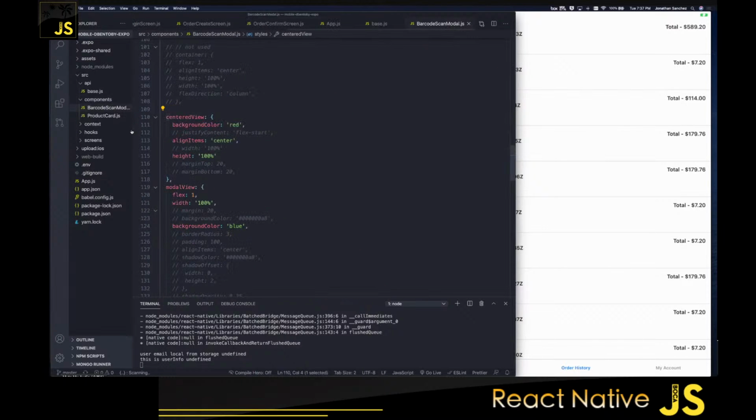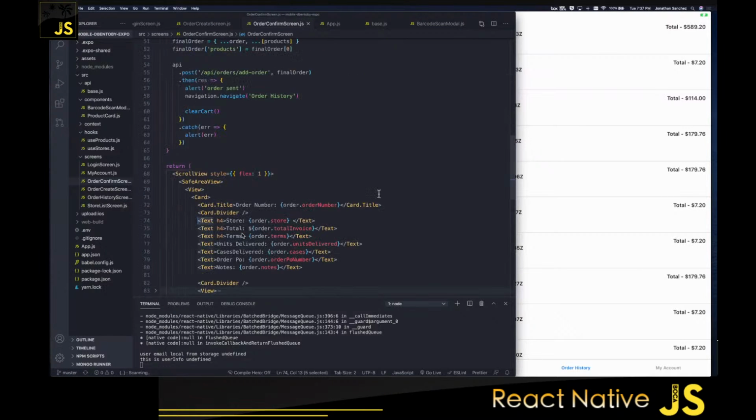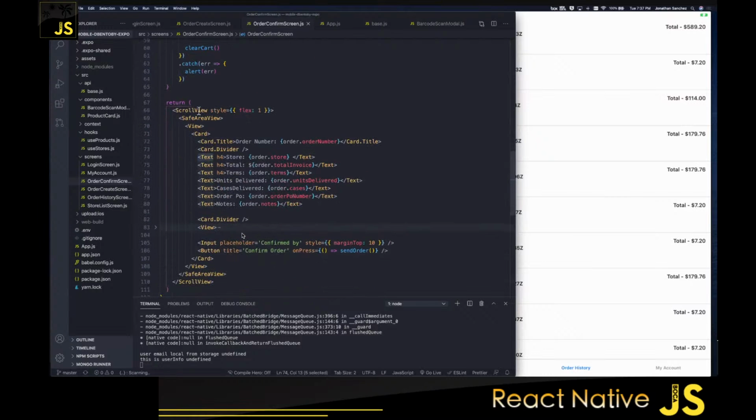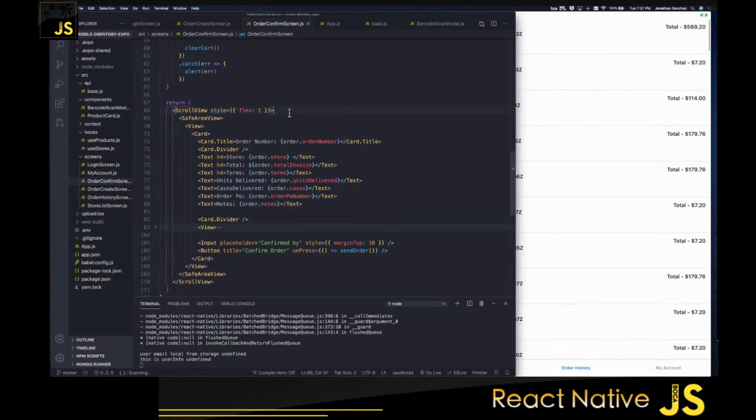Components, hooks. See, this is what I was telling you on. Let's go to the confirm order. So in order for your scroll to look smooth and for you to be able to get to the rest of the data, you have to wrap it around the scroll view.